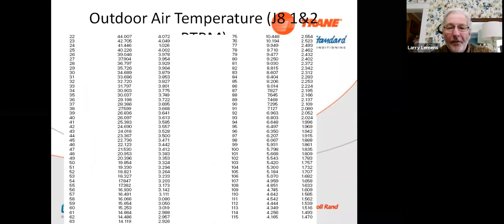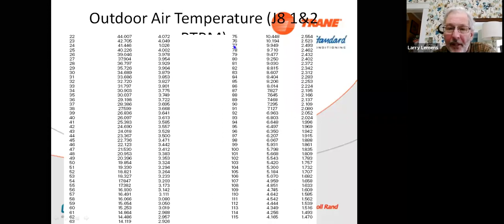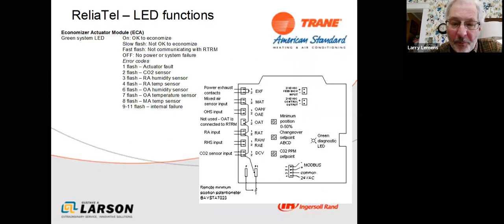When you get into the Reliatel book, if you want to troubleshoot the mixed air sensors and the outdoor sensors, there are charts in there that give you the different temperatures. And if you look, here we are, 10K at 77. That's usually the standard for these sensors. Same for the outdoor sensor on most models, but verify it based on your model.